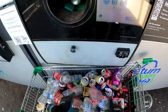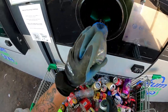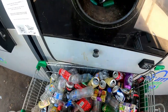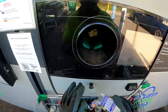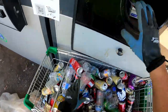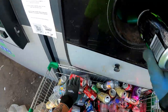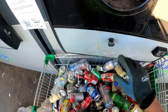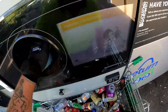Get back into it here. It's on the last bin as well. Hope we can fit the trolley. We won't put any more in the cart. It's just in case it does fill up. I'm not gonna unload it. Always go somewhere else, I suppose. Put it through. It's only a little bit. But while we're here, we can put the glass through.